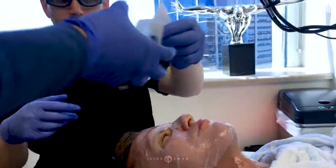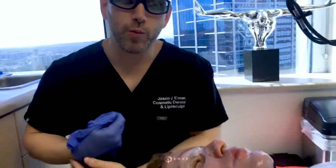Perfect. And then we'll give him another ice pack for his neck. So that's really Erbium, Fraxel Erbium combination with post-therapy. But this is something you should do if you have scarring or you want preventative treatments for your skin.